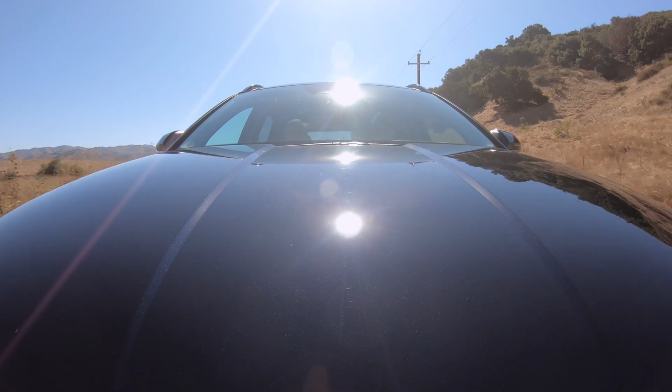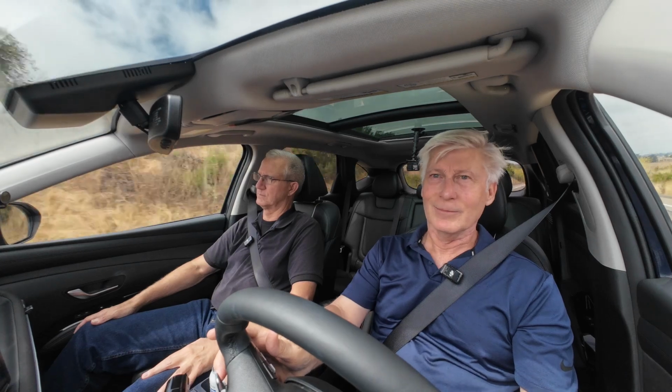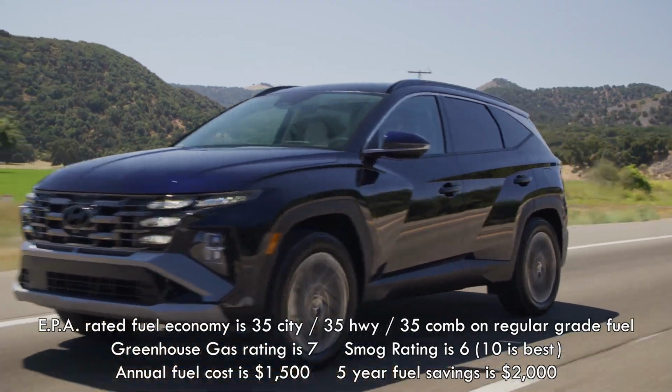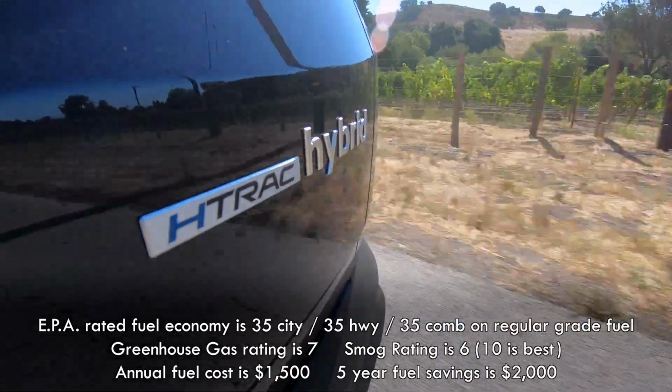One thing I really like about Hyundai's hybrid system is that it uses a geared transmission. So when you floor it, there are gear shifts. It feels like a regular car. The hybrid is quicker than the naturally aspirated powertrain, always a plus. The $1,150 upcharge should be recovered in a couple years.